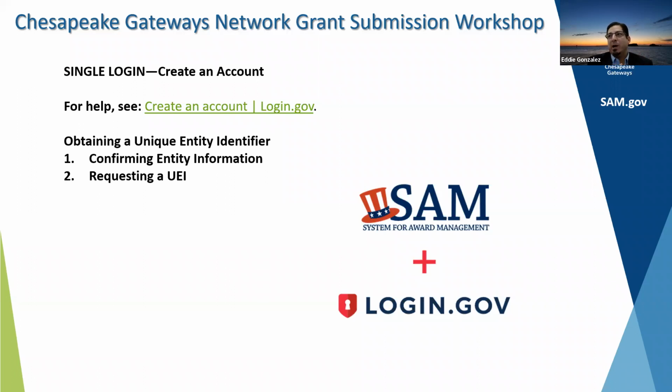The federal government has combined the login for SAM with a universal login portal called login.gov. If you start at SAM, it'll kick you over to login.gov, or you can start at login.gov and create your account first and then jump over to SAM. Either way, your first step is going to be to create an account. All that is, is you're creating a username, password, a way to access these things automatically or through that login. If you've used other logins in the past, once you log in here, it'll connect you to your past SAM.gov entity or accounts that you might have had.